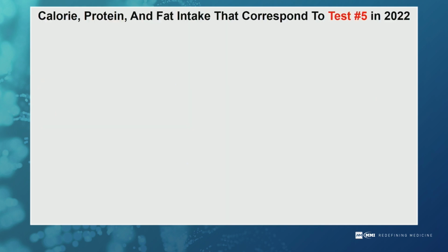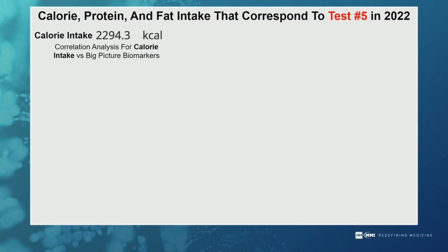So this is the calorie, protein, and fat intake that corresponds to test number 5. So starting with calorie intake, I averaged just a bit under 2,300 calories. So why that amount? When doing the correlation analysis for calorie intake versus the big picture biomarkers, calorie intake in my data has a net correlative score of -5. So that means that 5 biomarkers are going in the wrong direction, and in this case, none are going in the right.